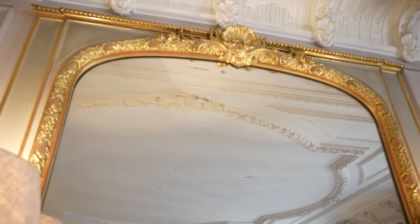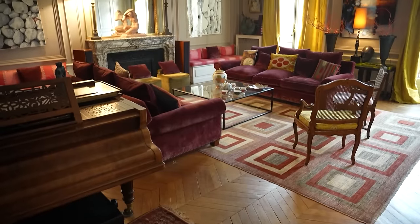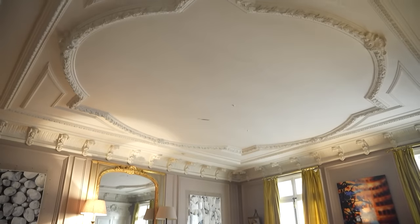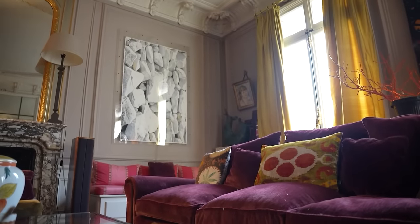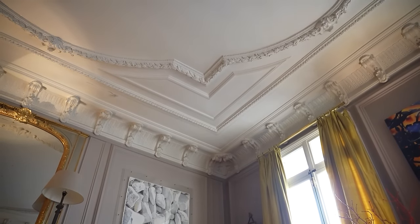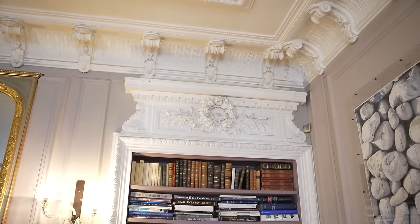As we are at the ceiling, one thing which I also loved a lot in this apartment is the sophistication of the work of stucco, we say. You see on the ceiling there is all this volute plaster work, which is really the Haussmannian style, and on the top of all the doors, also a very beautiful work of flowers and branches. I tried to really raise them up by leaving all this framing of the doors in white.